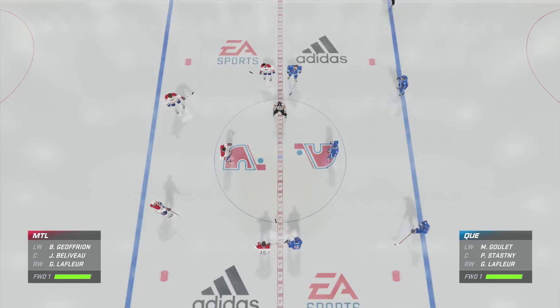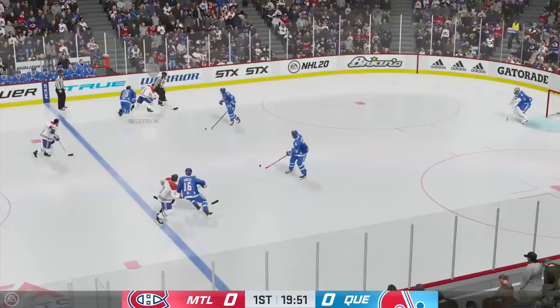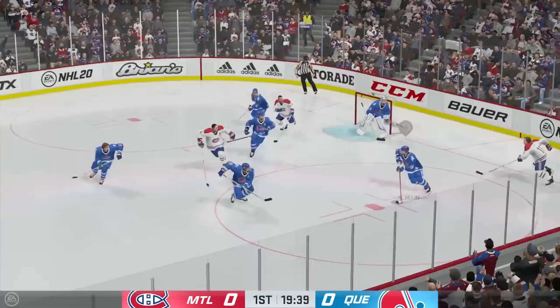Just moments away from puck drop, both teams seem ready to go. The Canadiens take possession here on the opening draw, and we are underway. Puts it on net, blocker save! Pretty solid stop, and the puck goes into the corner to safety.